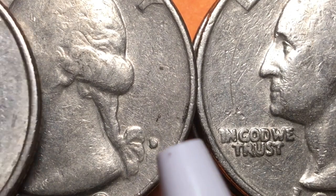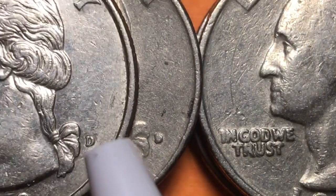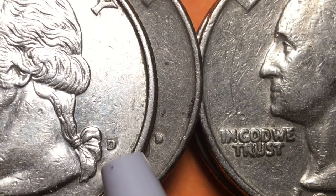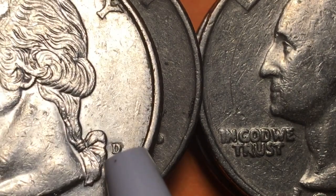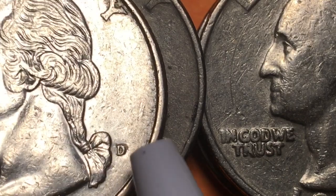I'll show you a more modern one. This is the 1998 quarter, and look at the D there. So they've changed the D a little bit over time here, and this one's much more defined. You can actually see how it kind of dented in there. It's stamped separately from the coin. So the coin is made and then it's stamped with the D, and so you can kind of see how it goes in there.